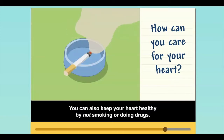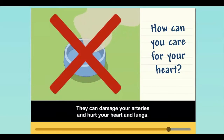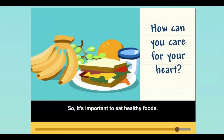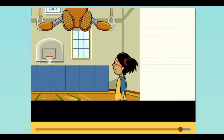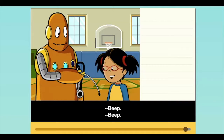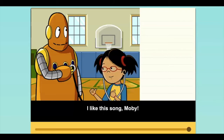You can also keep your heart healthy by not smoking or doing drugs. They can damage your arteries and hurt your heart and lungs. Some foods are really greasy or salty, and they can cause problems for your heart if you eat too much of them. So, it's important to eat healthy foods. Nice workout, Moby. I bet your heart's beating pretty fast now. I like this song, Moby.